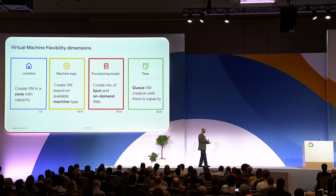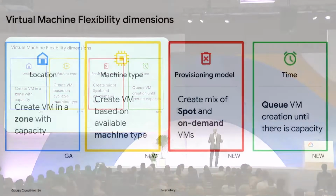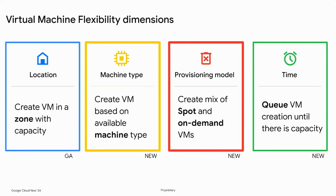And last but not least is about time, because not every workload needs to run instantly at this very moment. And in particular, we'll talk about time in the context of GPUs, which are a very scarce resource today, and how best we could use time to our advantage in ensuring that our workloads that need GPU power can get it at the time that we want them to. So let's jump right in.